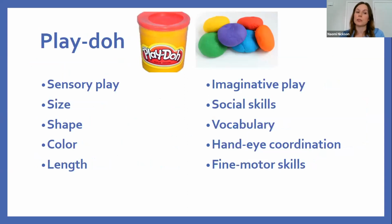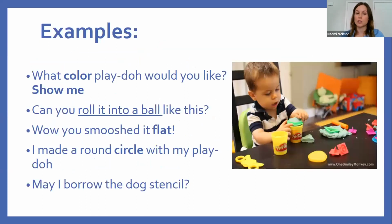So what might that look like? Some examples would be the adult facilitating in a way by saying, what color Play-doh would you like? Show me, point it out. Can you roll it into a ball like this? Wow, you smushed it very flat. I made a round circle with my Play-doh. May I borrow the dog stencil?